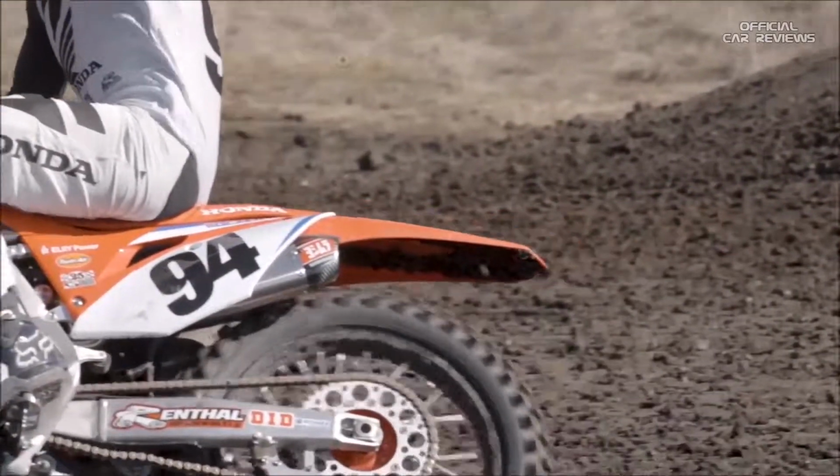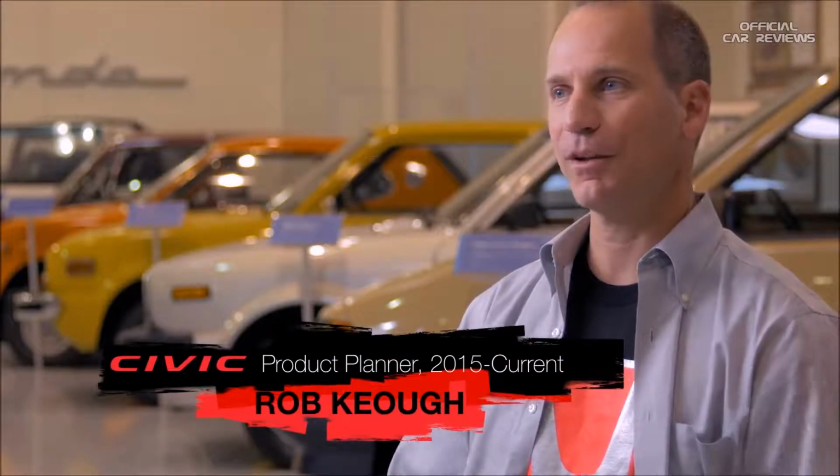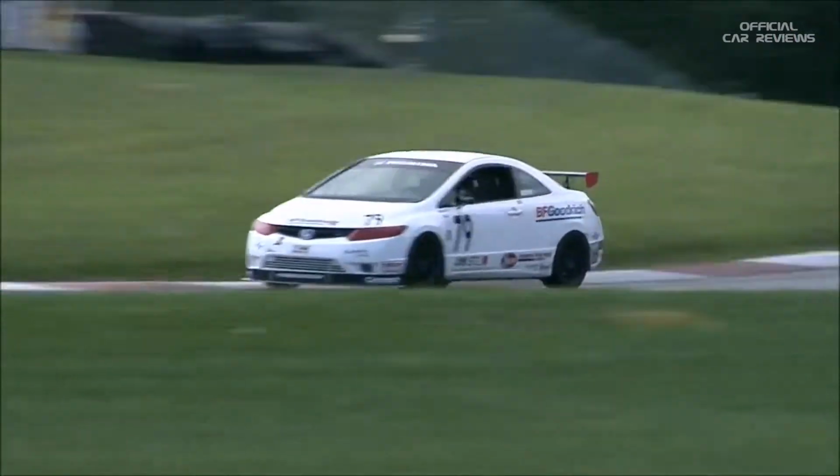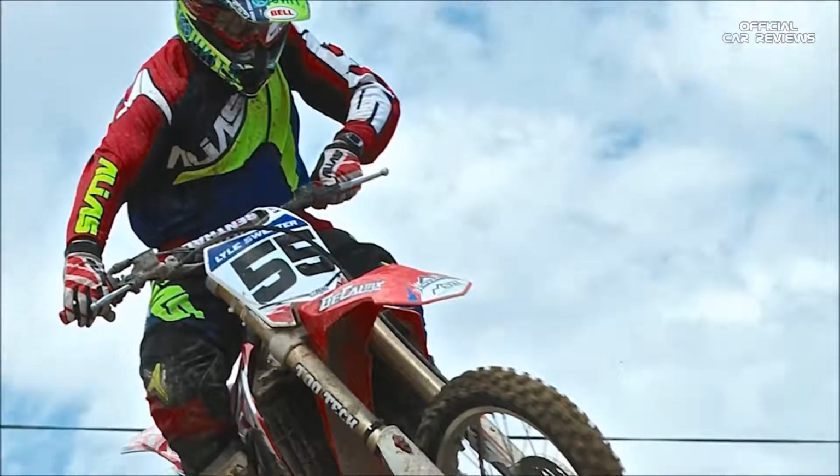Racing is very much part of Honda's culture. Everybody wants to protect the heritage of the brand and lift up their performance of the brand. It's part of the company's racing spirit that they like to foster. There's a lot of associate racing on the 4-wheel and the 2-wheel side.